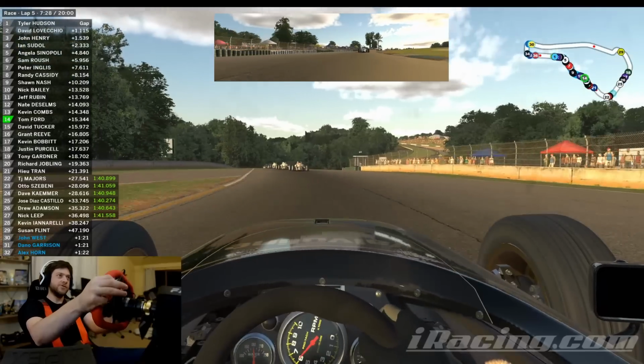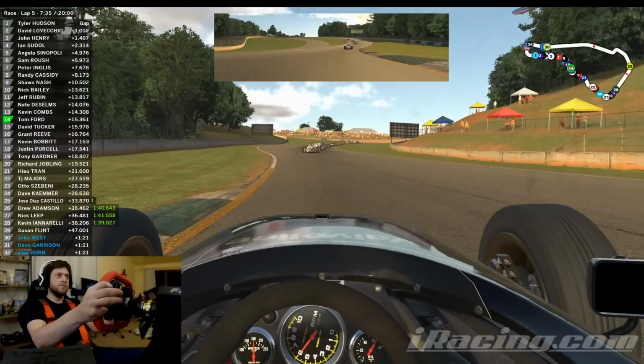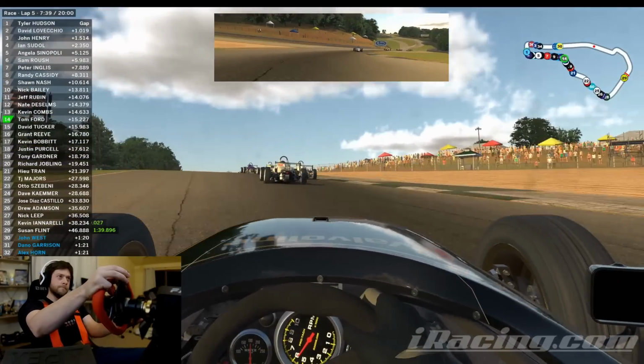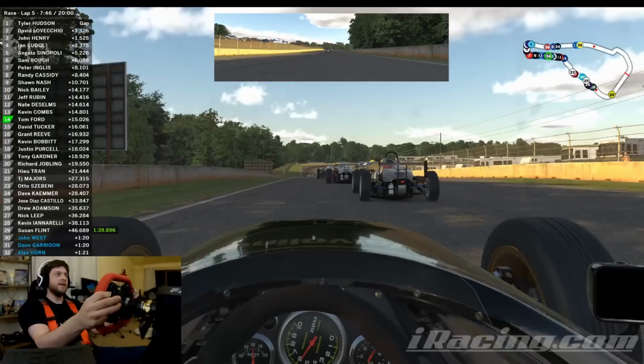Really want to catch onto this train for the long straight. Come on, come on. Getting a bit tired. My arms are feeling it.